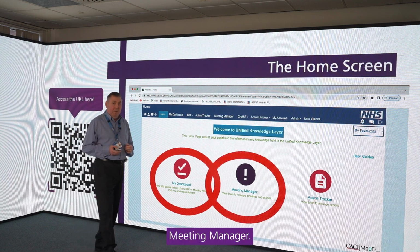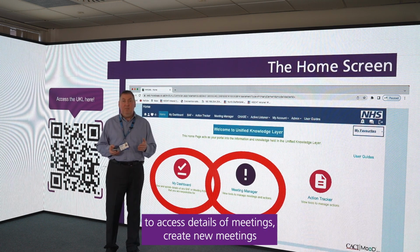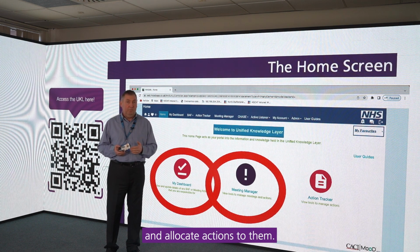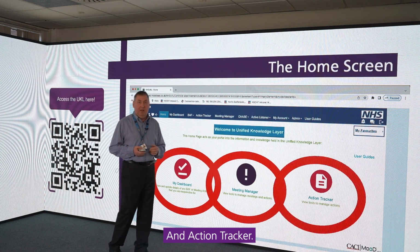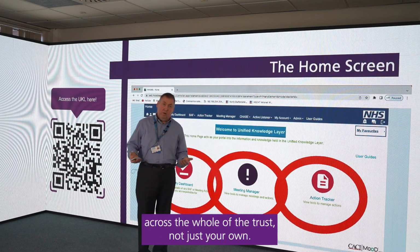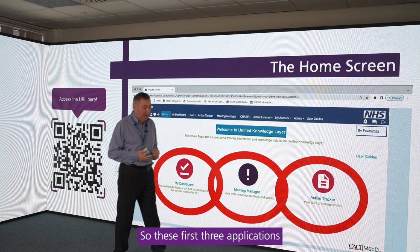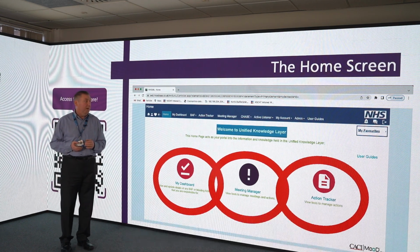Meeting Manager enables you to access details of meetings, create new meetings, and allocate actions to them. And Action Tracker. Action Tracker is a way for you to see actions across the whole of the trust, not just your own. So these first three applications are the opening ways in which we're going to deploy UKL.